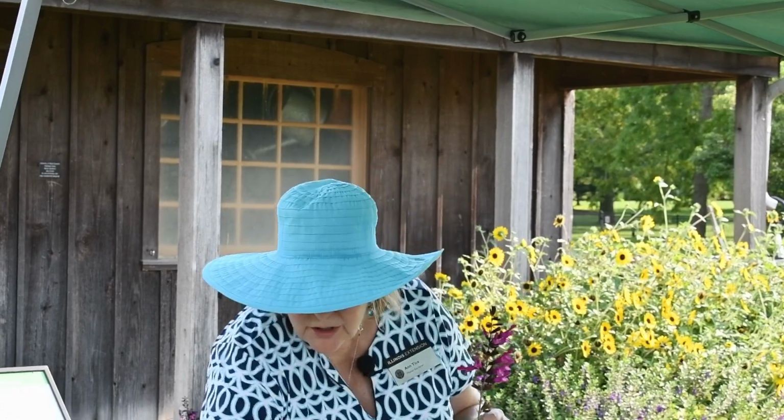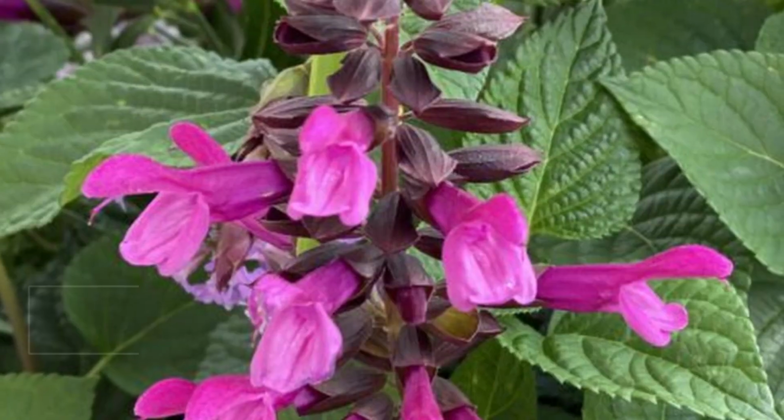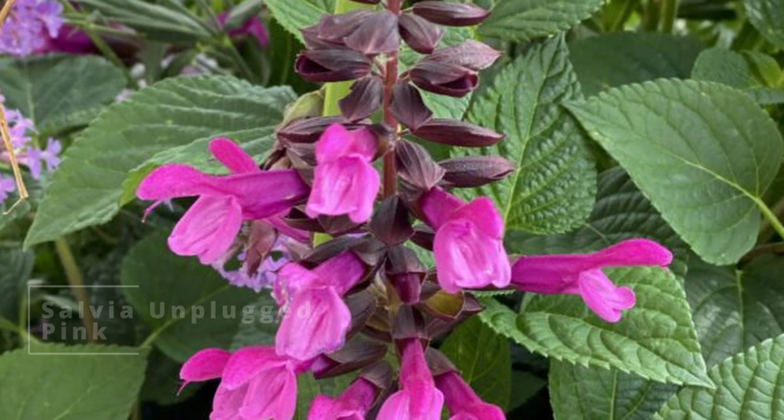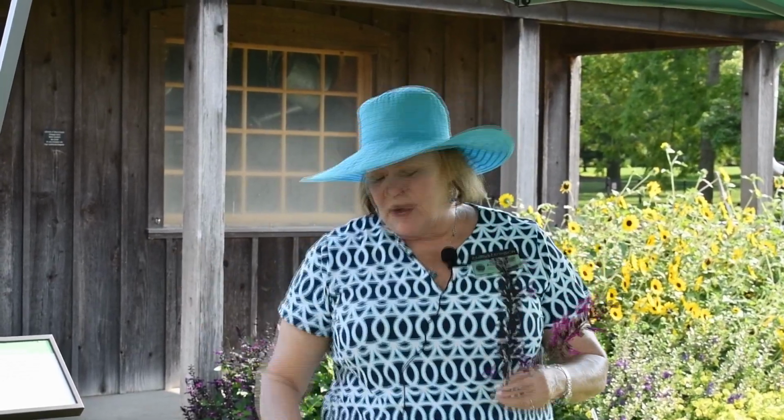This is also called Unplugged, and to me, the shape and the form is different. It looks more like the Rockin' series, only shorter. This is one that's been out, Unplugged Pink, and it's really pretty. They have a taller cousin of it called Rockin' Pink or Rockin' Fuchsia. And that one really attracts the hummingbirds too. So I'd love to grow them for the hummingbirds.